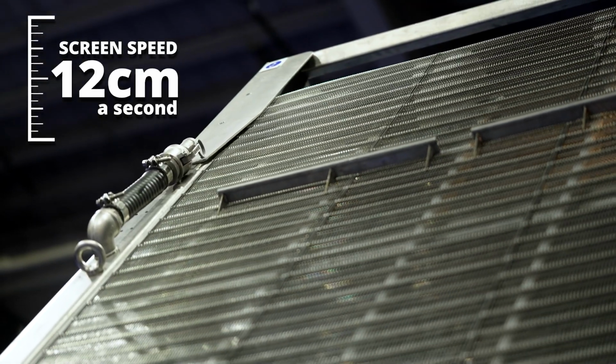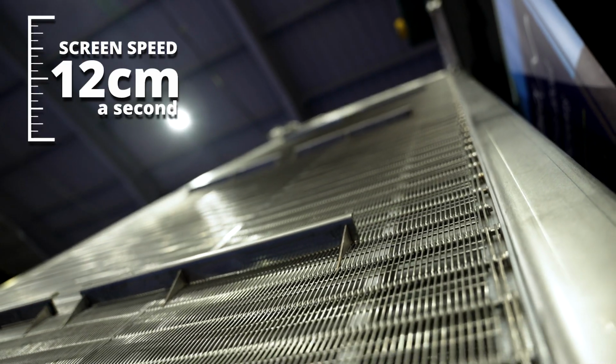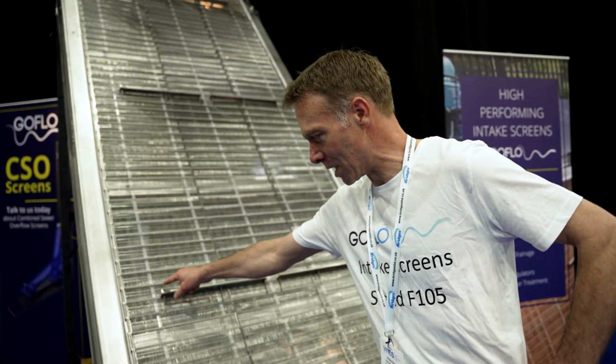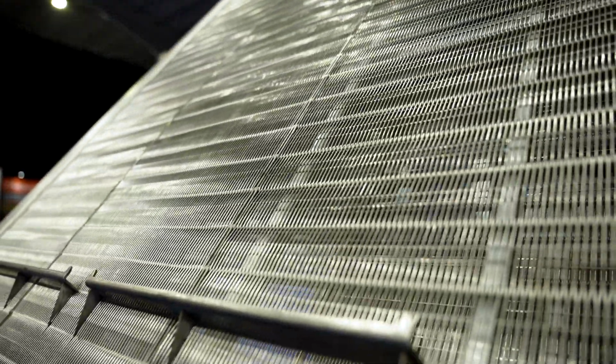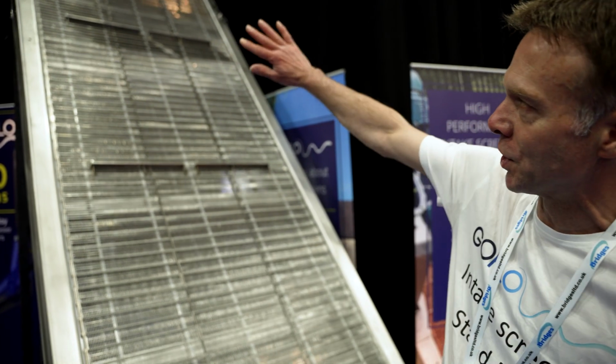It's about 12 centimetres a second linear speed. Screens like this don't need to move quickly. You're not trying to shift loads of debris. It's just a matter of moving quickly enough to move any leaves and things that are naturally in the watercourse and twigs and other rubbish that might be in the river. They come onto the face of the screen. These flights are basically there just to provide a bit more grip onto the face of the screen, just to hold twigs and stringy debris and things. Then that gets pulled to the top of the screen.